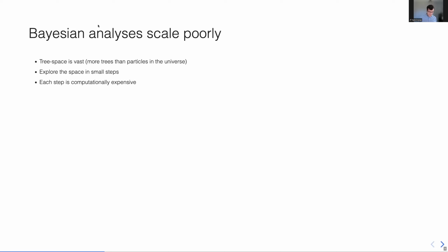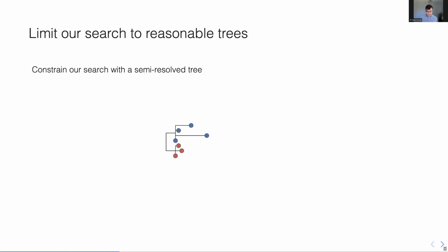And so this is akin to exploring the Alps with a very heavy backpack, but you can only take a tiny, maybe not even a full step at a time. So essentially it's an impossible task to do in its fullest sense. What we did first was to limit the number of trees that we'll entertain. We use the fact that most of the clade structures in the tree are well defined, and so we limited our search to reasonable trees.